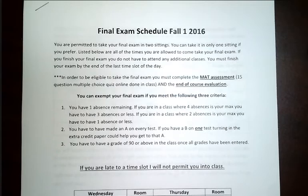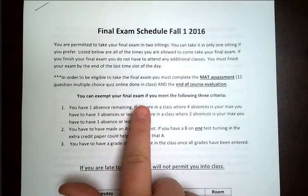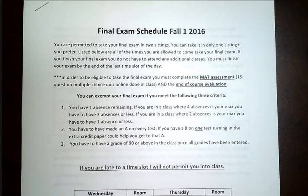So first off, I want to talk about exempting your final exam. If you are supposed to be exempting your final exam, I have already spoken with you. So if you and I have not spoken yet and you think that you should be exempting your final exam, then you need to contact me, because you do not want to assume that you've exempted and end up getting a 0 for the final exam because you didn't show up.